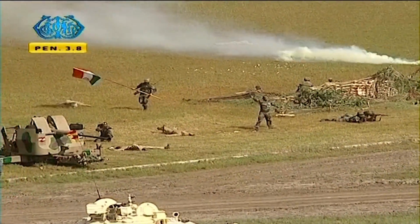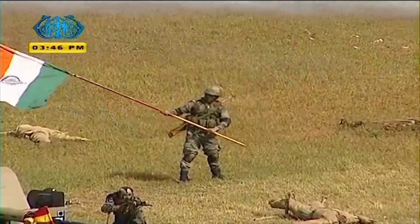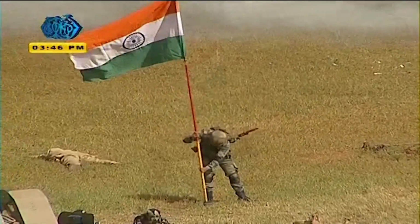Ladies and gentlemen, you can now see the proud infantry soldier hoisting the tricolour after accomplishing their mission.